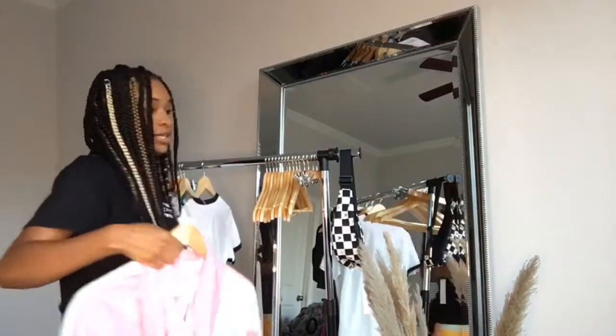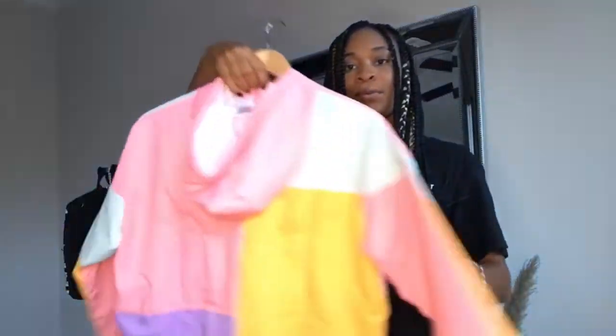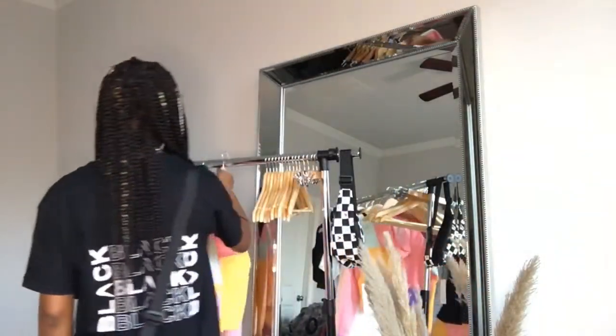And then I've got the crop pullover for the ladies. Super, super cute. It's a hoodie, and it goes with these pants I have on. You'll get a chance to see them in a little bit.